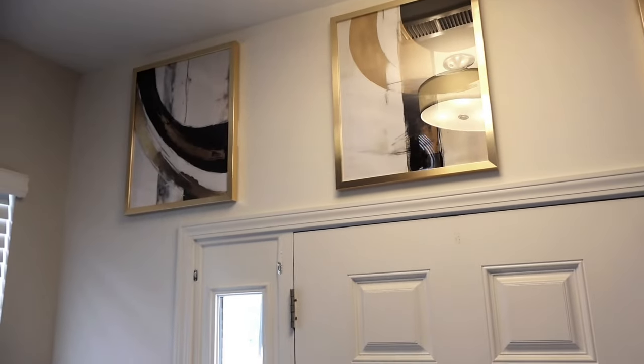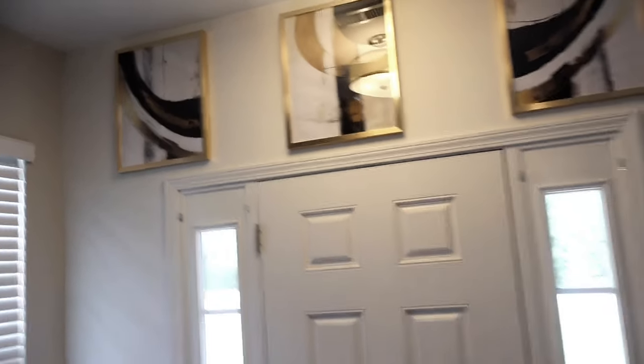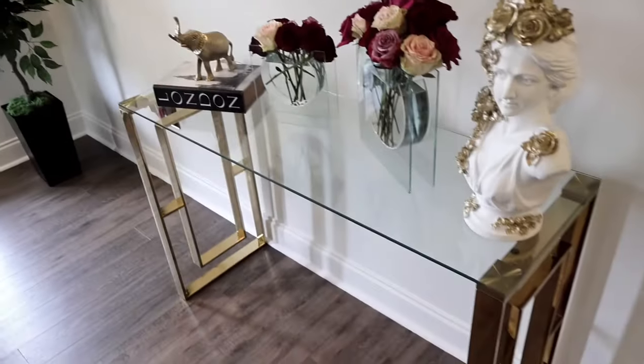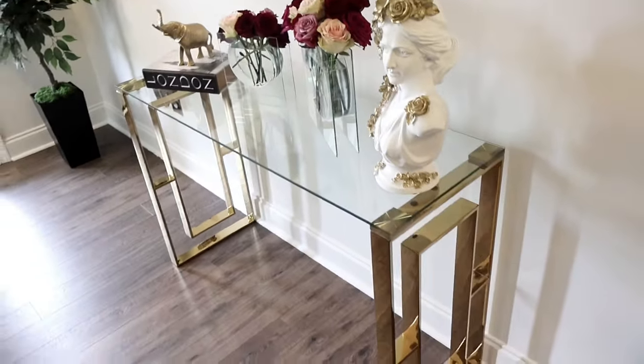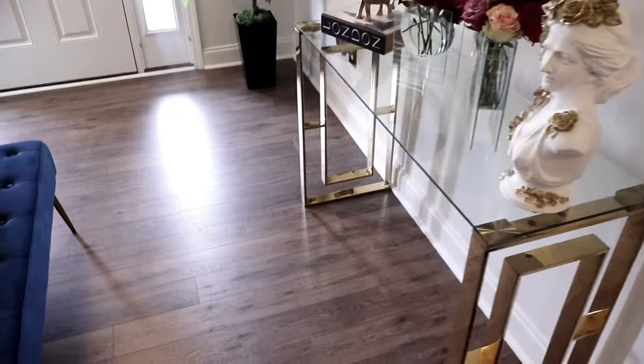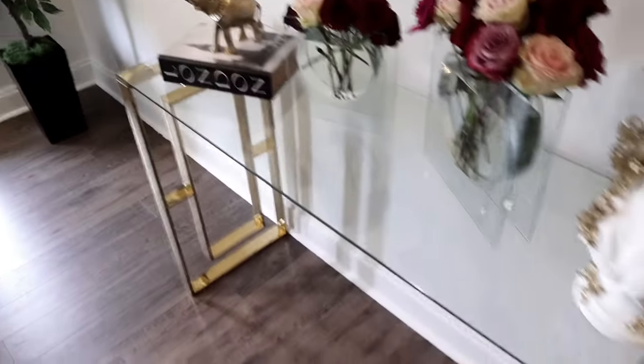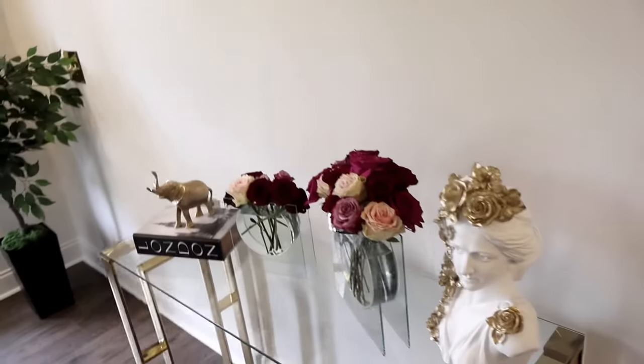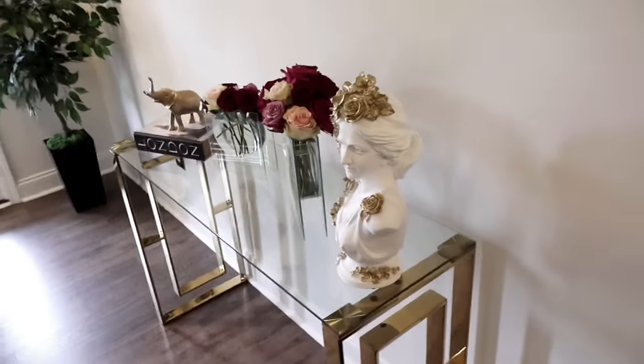I did not get those from Amazon, but this is what I have so far as my entryway decor. I'm still getting things slowly but surely. I don't want to rush. I want everything to come together, but this is pretty much it. This is my entryway so far. I'm thinking about getting some rugs to put down here, like some runners and some ottomans, and then that would pretty much be it for my entryway. I don't want to do too much to it. I don't want it to look too cluttered.